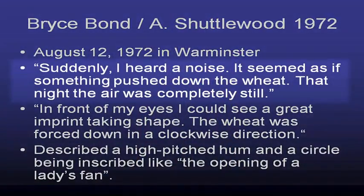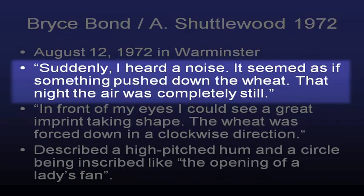1972, in Warminster, suddenly I heard a noise. He just literally watched the crops just go whoosh, and boom, there's a crop circle just right in front of him. You can imagine how amazing that must have been to see.